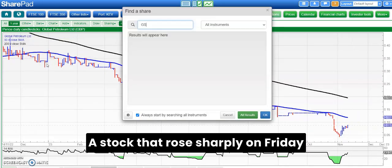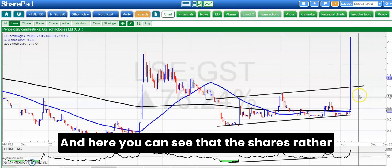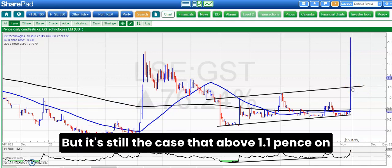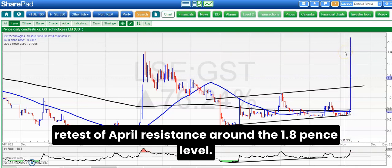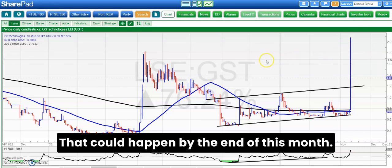Stock that rose sharply on Friday with no news was GS Technologies, and here you can see that the shares rather overshot the runway in terms of our previous target. They're around 1.1 pence, but it's still the case that above 1.1 pence on an end-of-day close basis, we're looking for another retest of April resistance around the 1.8 pence level. That could happen by the end of this month.